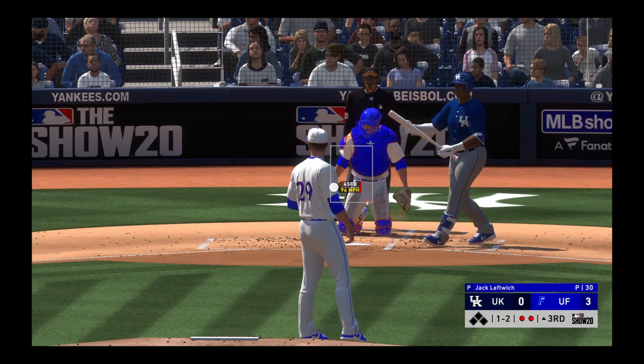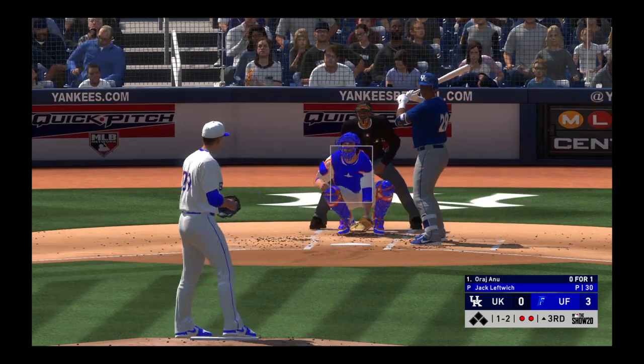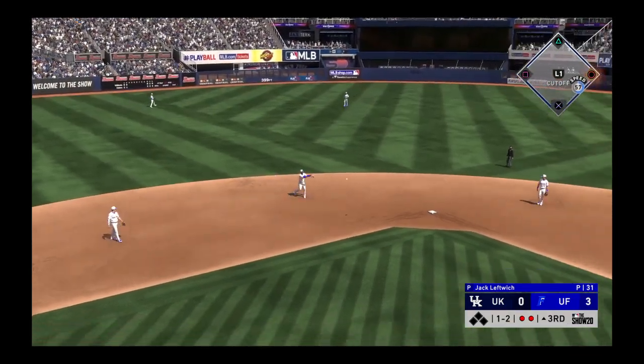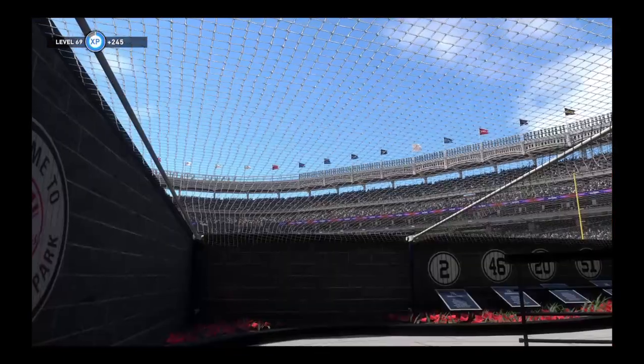This is foul, right side. Change-up here. Put him away. The 1-2. Hit hard on the ground. You got that. Scooped up. Throw to first. Oh, plenty of time, and the side is retired.